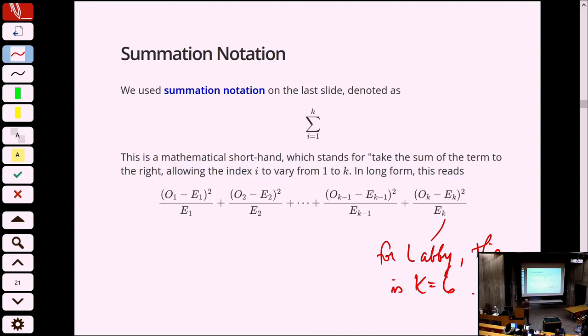Question? Pardon me? There is, I will show you in a few slides. Absolutely, you can do this in R. You can create a vector of your observed, a vector of your expected, and then it's one line.